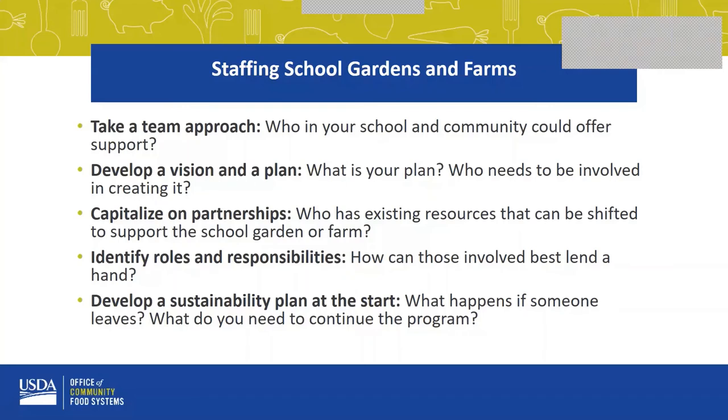And capitalize on partnerships. Take time to think about the assets and existing resources or human capital in your community. Career technical education programs like Future Farmers of America, construction programs, engineering classes, may be able to adjust their curricula to lend their support to your farm-to-school program, or they may have a lead role to play. AmeriCorps, nonprofits, teachers, parents, and after-school groups may also be helpful allies. And remember to identify roles and responsibilities clearly, too. Project partners, volunteers, and students want their time to count. Work with volunteers to utilize their expertise, minimize duplication, and get the job done.